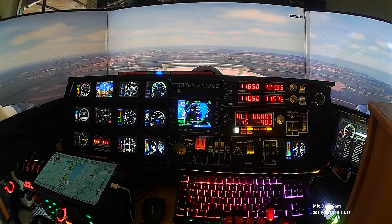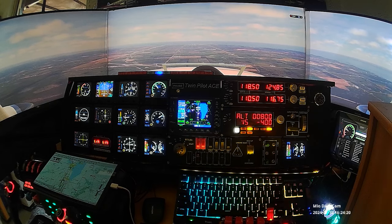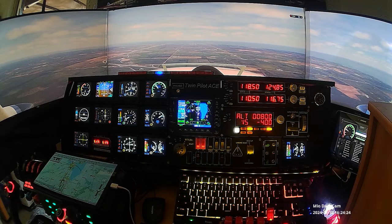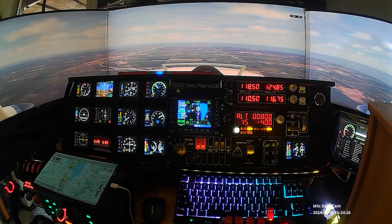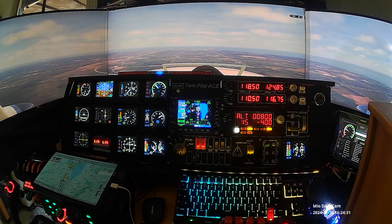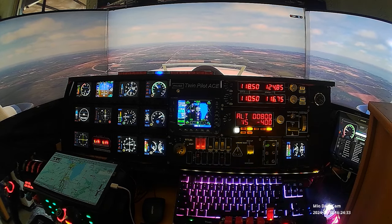Hey, Tower, good afternoon. Niner 885 Mike, 13 miles to the northwest. Niner 885 Mike, Tower, change to runway 9 left. Report a 3 mile final. Runway 9 left, report 3 mile final for 9 left, 85 Mike.